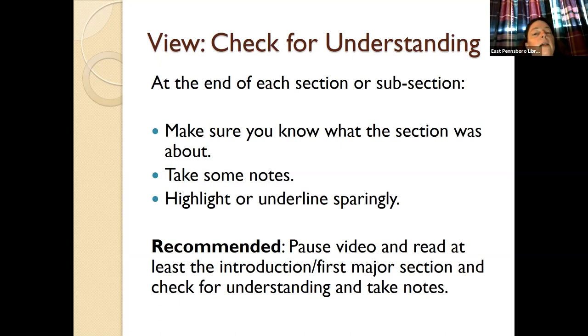And if you are highlighting or underlining, make sure you are doing so sparingly. You don't want to highlight major sections of text. You want to highlight or underline words and phrases that will draw your eyes back to the words so that you can say, okay, they were talking a lot about that. I need to make sure my notes are clear on that.